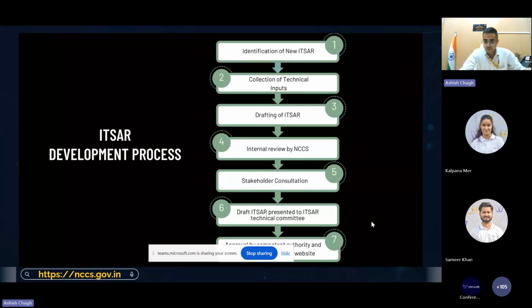This draft will be internally reviewed by NCCS. Then again, there will be a major stakeholder consultation. This draft is given 60 days of time for consultation. It is published online, and 60 days are given for comments from different stakeholders. Then there is a stakeholder consultation meeting where everyone is invited and they give their comments. After consultation, there is a technical committee where there are members from DRDO, Ministry of Home Affairs, and other departments as well. They will also give their inputs. After the inputs are collated and the final ITSAR is prepared, it is presented to the head of the department of NCCS, who gives the final approval, and then only the ITSAR is published.